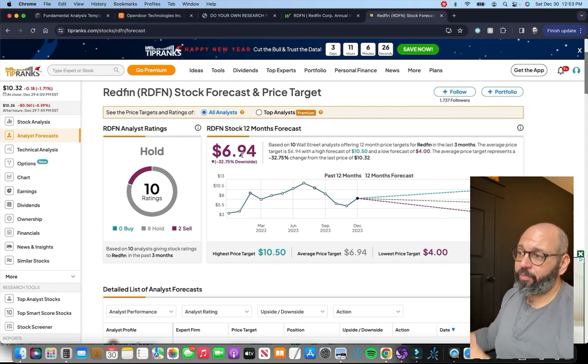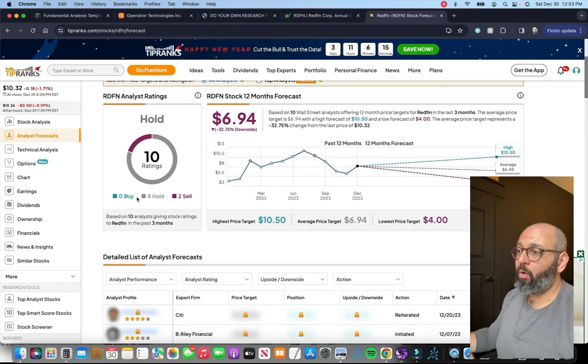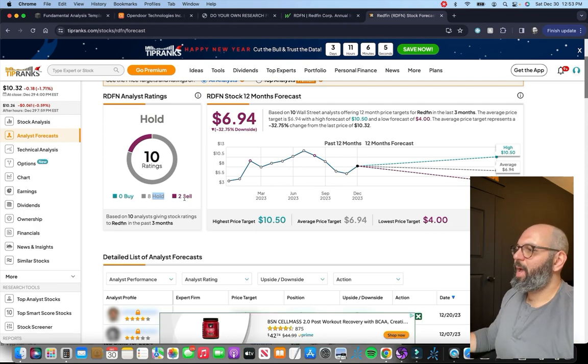And you can see, look, there were 9 analysts covering OpenDoor, 10 covering Redfin. So pretty much similar, and they both have hold ratings, with the overwhelming majority of the analysts saying hold the stock. What does hold mean? It means if you own the stock, you're not buying more, you're not selling what you have, you're just holding it. But Redfin also has 2 sell orders and an average price target of $6.94.